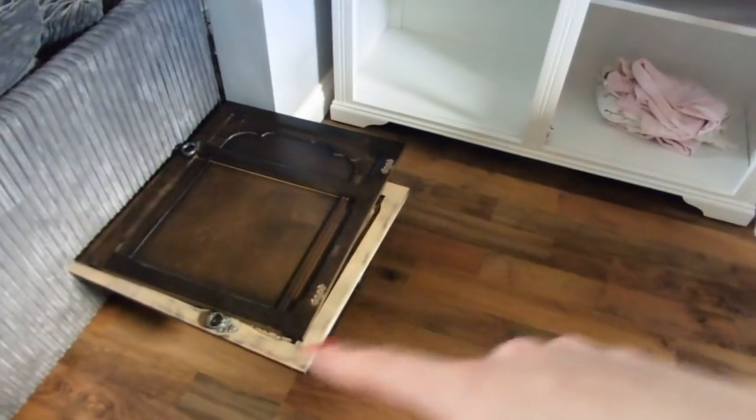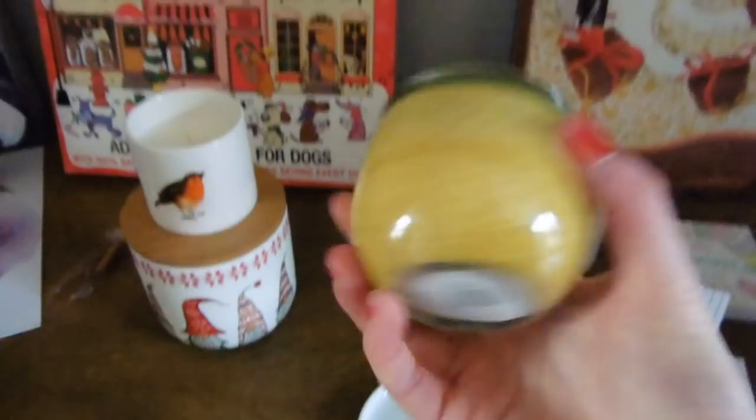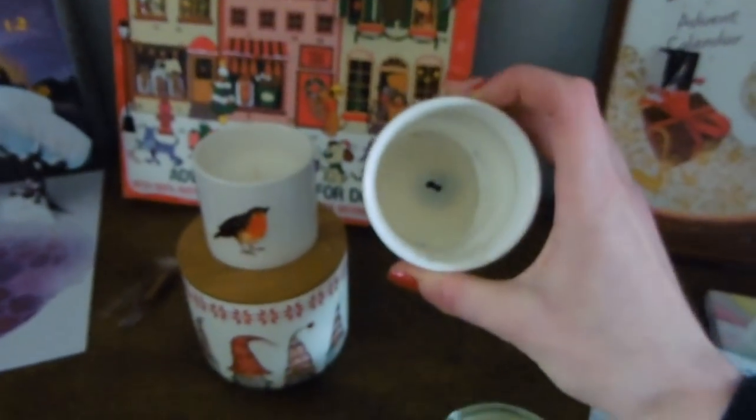We haven't cracked on with any more of the doors yet, but this part of the unit is finished, and obviously we're keeping our advent calendars and stuff over here, and also some candles. This one, definitely recommend it. It's the Glade Christmas tree one. It smells exactly like Christmas trees. These ones I got last year from Sainsbury's and they're kind of like a berry spice.